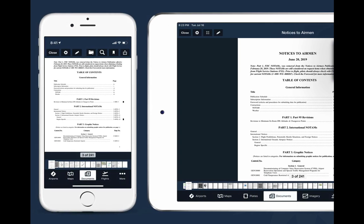We've also brought the documents functionality to the iPhone. I know a lot of customers are using ForeFlight a lot more on their iPhone these days. As the iPhone screens have gotten larger, more powerful, ForeFlight has become a lot more useful on the iPhone. We're continuing to work on bringing more of the functionality on the iPad to the iPhone. In the latest version, we brought over documents. So all that documents functionality you can access now on your iPhone.